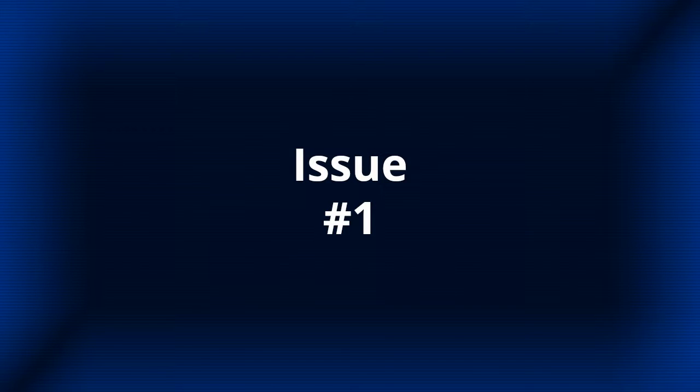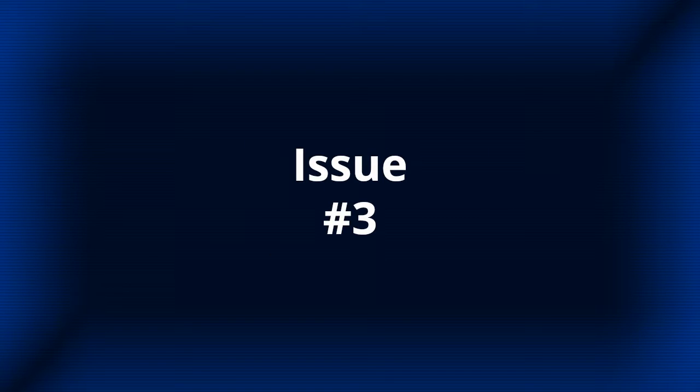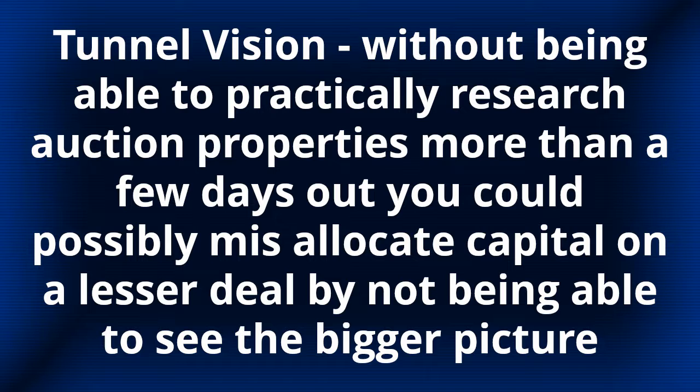Issue number 1, auction properties are continuously added. Issue number 2, auction properties can be removed at the last second. Issue number 3, researching a single property can take a person anywhere from 30 minutes to a few hours depending on skill level and motivation. Issue number 4, tunnel vision. Without being able to practically research auction properties more than a few days out, you could possibly misallocate capital on a lesser deal by not being able to see the bigger picture.